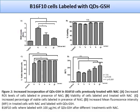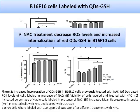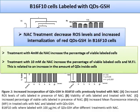Interestingly, NAC treatment significantly increased the percentage of labeled cells almost to 100%, and the MFI is related to the amount of quantum dots inside cells. This result suggests that the NAC treatment decreases ROS levels and increases internalization of red quantum dots in B16F10 cells. The treatment with 4 millimolar of NAC increased the percentage of viable labeled cells. On the other hand, treatment with 10 millimolar of NAC increased the percentage of viable labeled cells and the MFI, and this is related to an increase of the amount of quantum dots inside the cells.